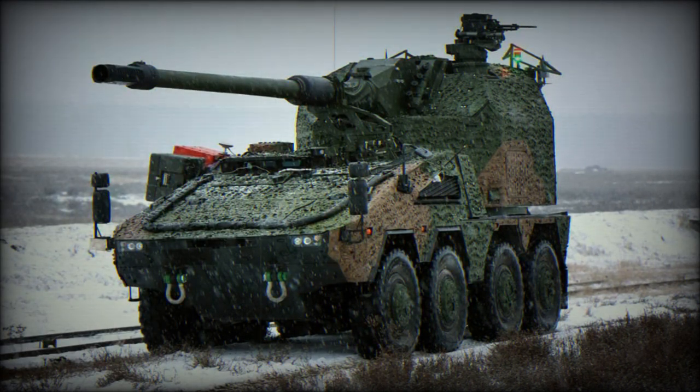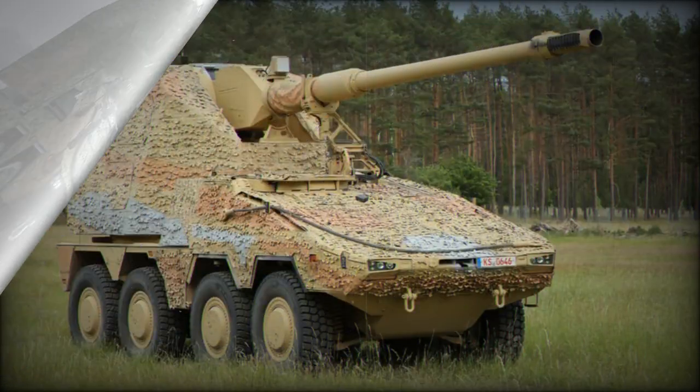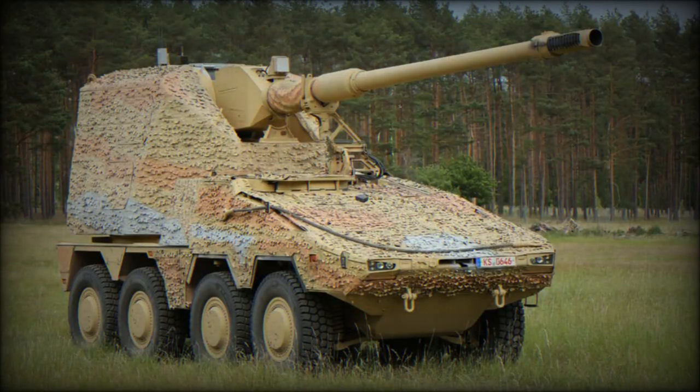Vehicle hull has a modular hull armor with special ceramic mix. The triple hull floor is shaped for maximum protection against anti-tank mines and improvised explosive devices. It is claimed that front arc withstand hits from 30mm projectiles. All-round protection is against 12.7mm rounds. Damaged armor slabs can be easily replaced in field condition.